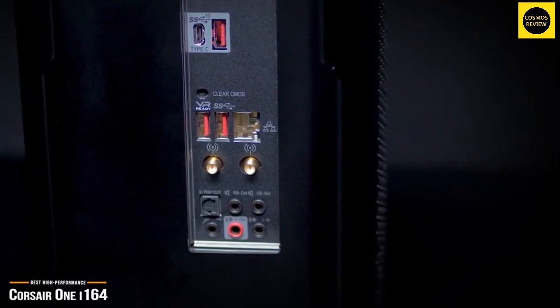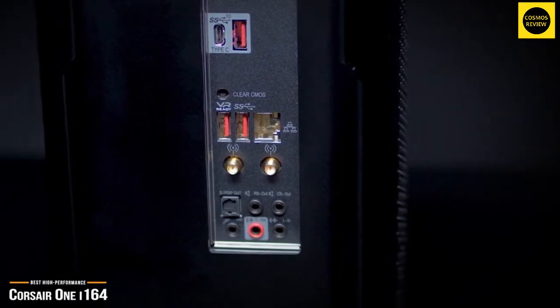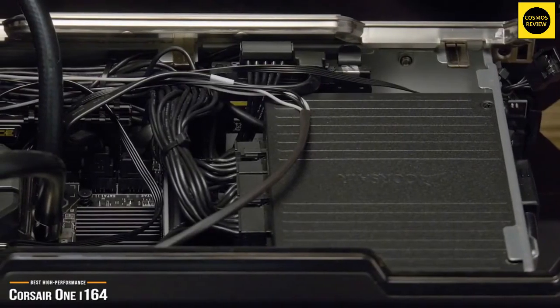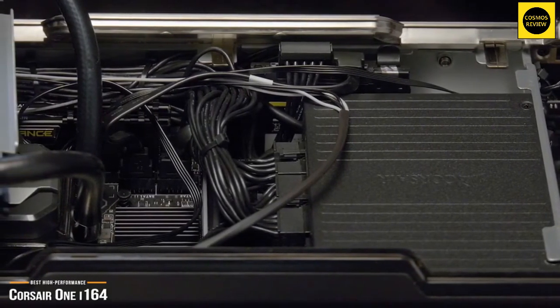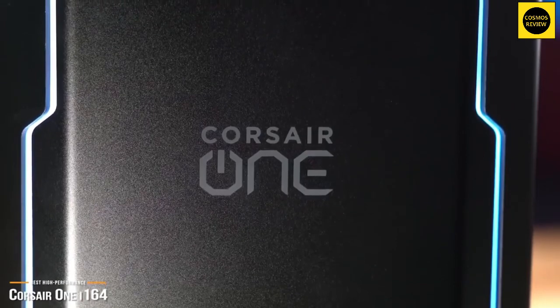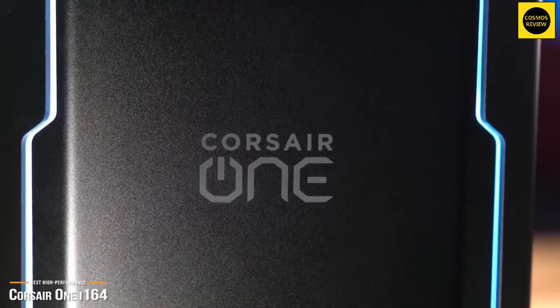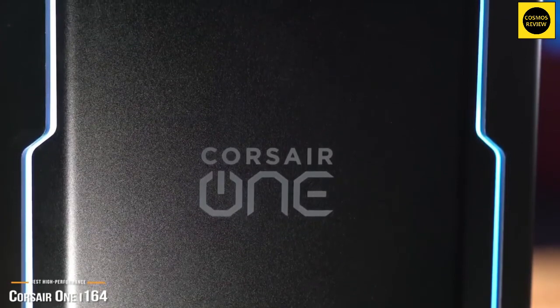The Corsair One i164 hones the compact gaming PC concept to near perfection, cramming an Intel Core i9 processor and NVIDIA RTX 2080 Ti GPU into a stunningly sleek chassis. It's custom designed to be as efficient as possible, holding nothing back on performance, and perfect if you're looking for one of the best high-performance machines money can buy.